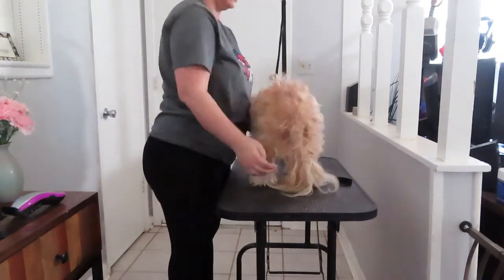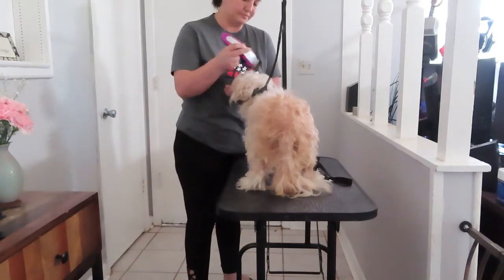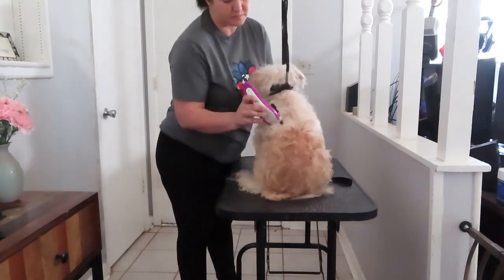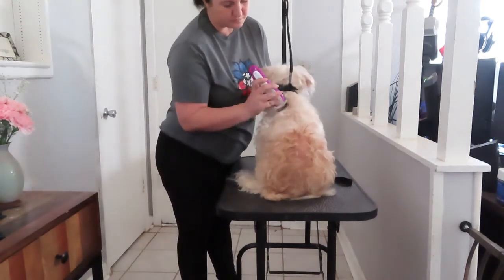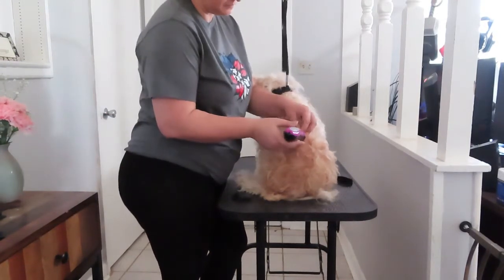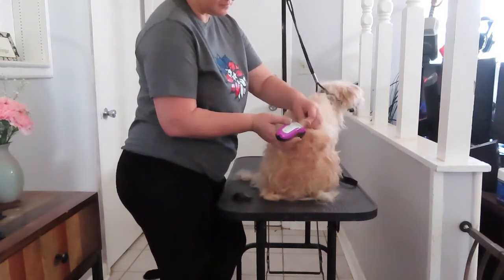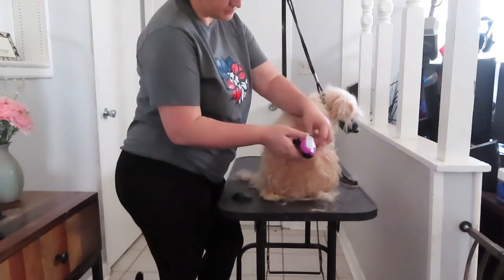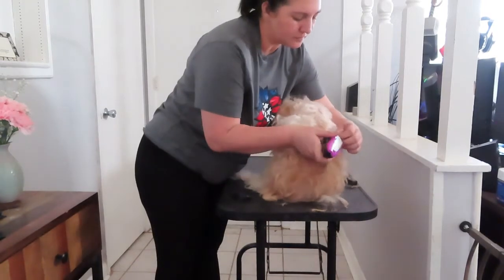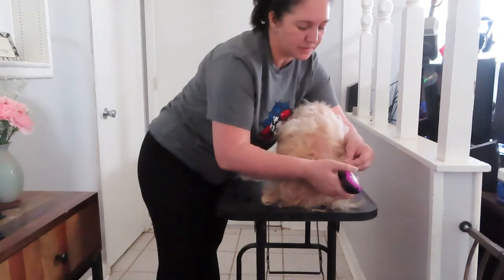When I got him, he was a rescue, and he was on death row. They were actually about to put him to sleep because they said he was aggressive and he wasn't good with kids, or he just wasn't good with anybody. I didn't want to believe that, so I opened up his little kennel and got him out, and he was fine with me and my husband and our kids, so we just brought him home, and he's been with us ever since. But he does not like to be groomed. He does nip and bite, so I do muzzle him just for my safety and his.